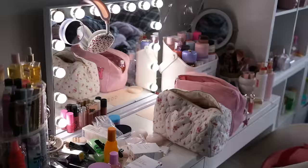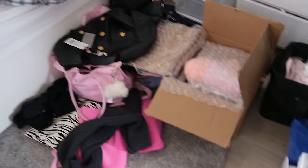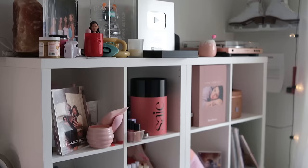Let me show you guys what it looks like. I got my marvelous desk. This is the floor, which is disgusting. And then this part's usually fine. It just needs a bit of dusting and cleaning up to do, but also if you can't tell, I kind of rearranged my room a little since my last room tour.